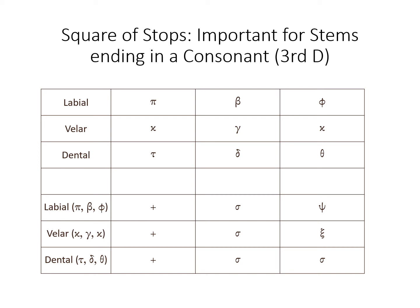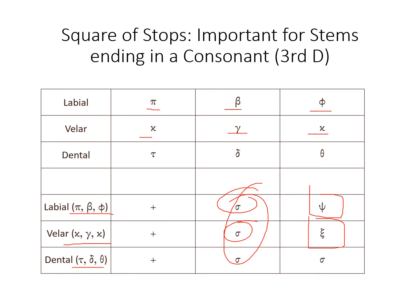Thinking about the square of stops for a moment. This square of stops is a square of crashes, really. And the all-important letter that we have thought about so far, this sigma and its power. If we have pi, beta, and phi coming into contact with a sigma here, the result is psi. One of these velars, kappa, gamma, or chi, comes into contact with a sigma, the result, xi. A dental, tau, delta, theta, come into contact with a sigma. What happens as a result? Sigma, because that sigma will knock these right out of the word.